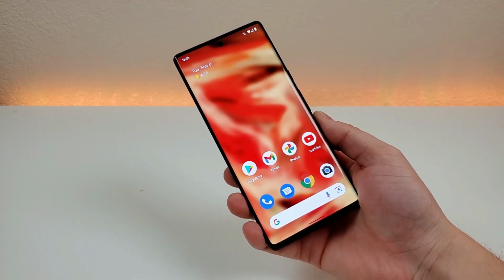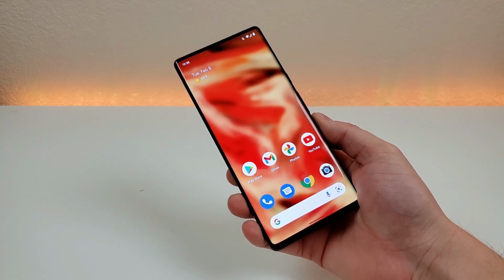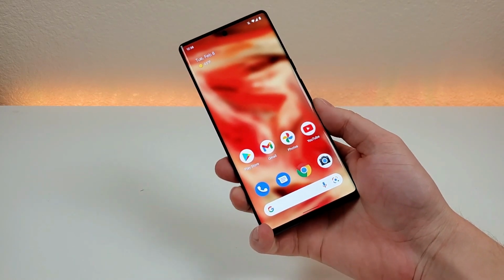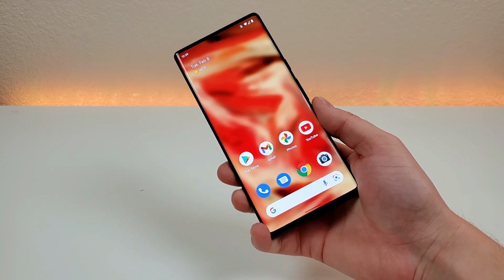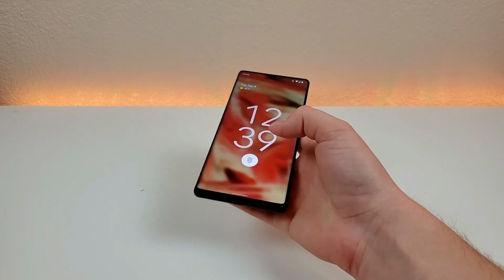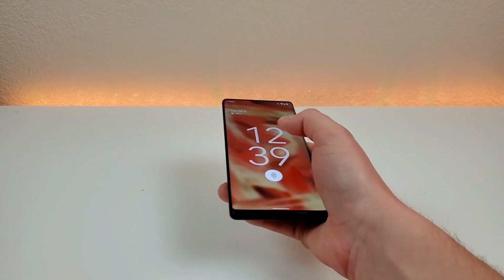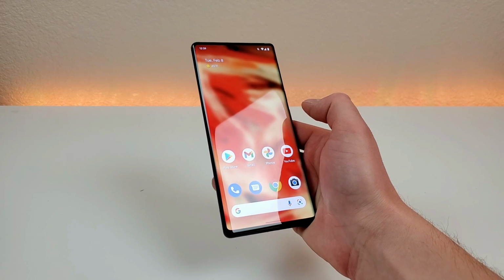Now one of the biggest downsides that I have experienced so far with the Pixel 6 Pro definitely has to be the fingerprint sensor. Now this device uses an optical fingerprint sensor instead of an ultrasonic fingerprint sensor, which is what Samsung uses with their higher-end flagship phones. So I do wish that we had that instead. Now the optical fingerprint sensor that we do have here with the Pixel 6 Pro isn't necessarily terrible, but at the same time, you can notice in certain situations that it is a bit slower compared to ultrasonic fingerprint sensors.